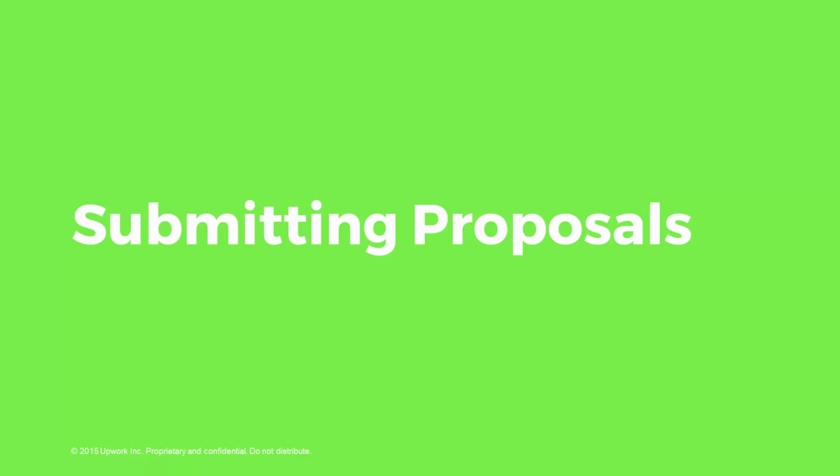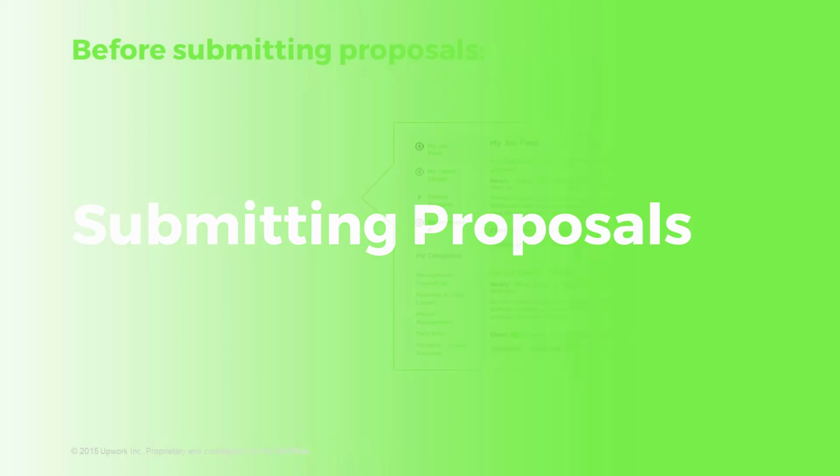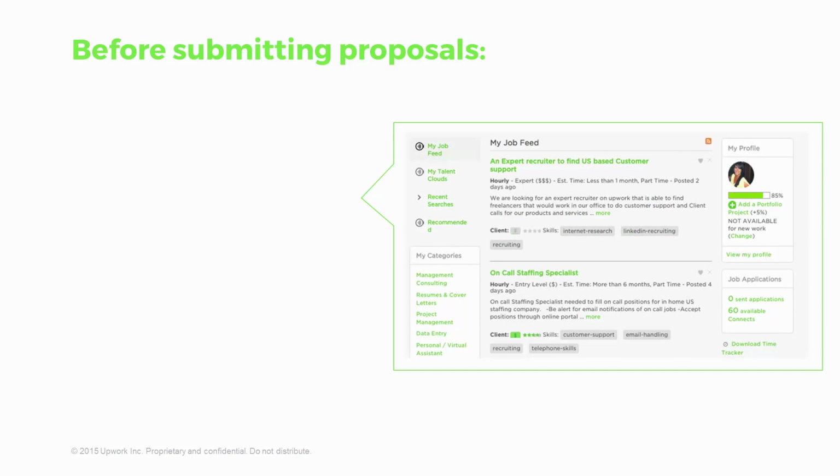Now that you know how to craft an impressive profile, let's look at how to find the types of projects and clients you'd like to work with on Upwork and submit a proposal. Before you submit a proposal, you have to find a project that matches your interests. Here's a checklist of items that we think you should consider. By all means, this is your business, so feel free to develop your own checklist in terms of what you're looking for as you're evaluating job opportunities.